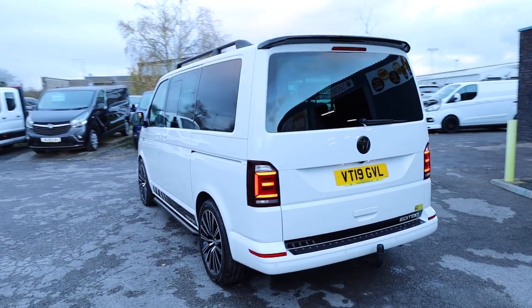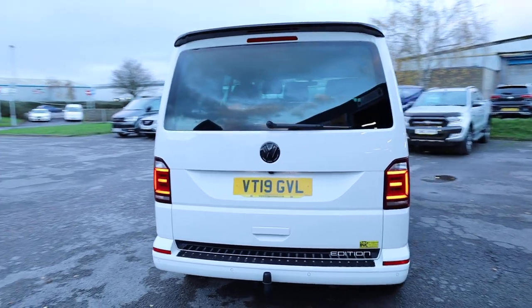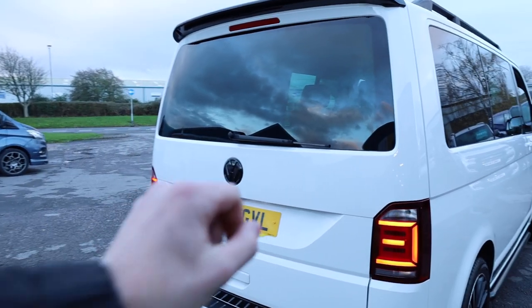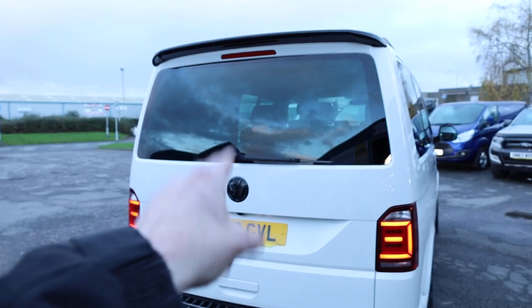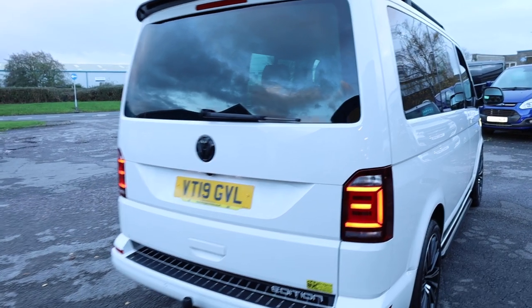So starting here at the rear of the vehicle, we can see that this one is specced with a rear glazed tailgate. They all came like this. You could actually, I believe, spec them with an unglazed tailgate. Glazed, of course, meaning it has got the rear window, and that comes heated with the rear windscreen wiper and the wash function as well.